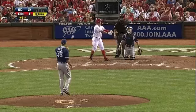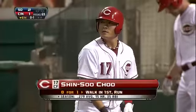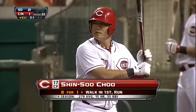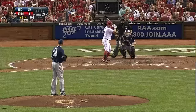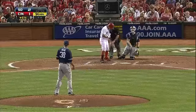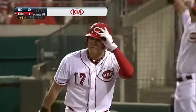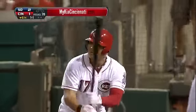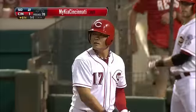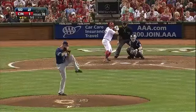Padres 2, Reds 1. Reds batting here in the bottom of the 6th. No scoring on either side since the 1st. Top of the order here. Chu, Cozart, Votto against Tyson Ross. He's only thrown 68 pitches going into this inning. Chu has walked and scored the lone Reds run, and then he struck out his last time.